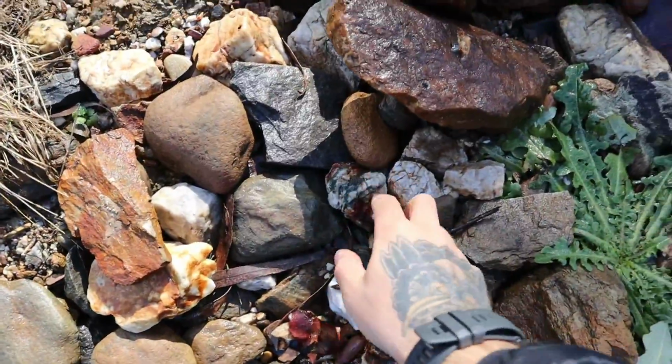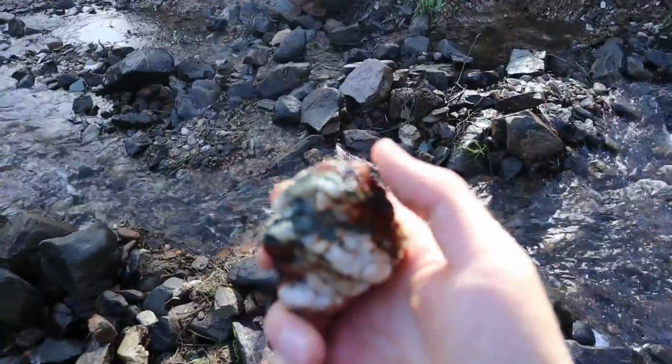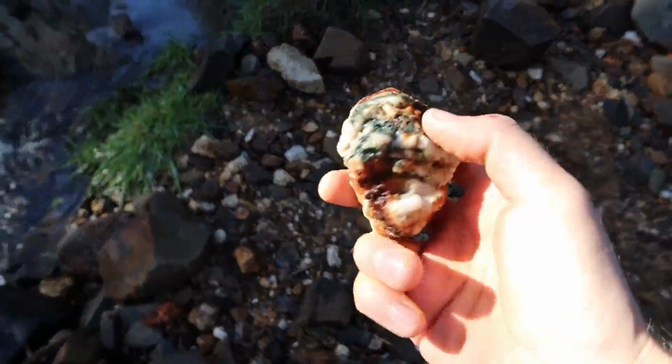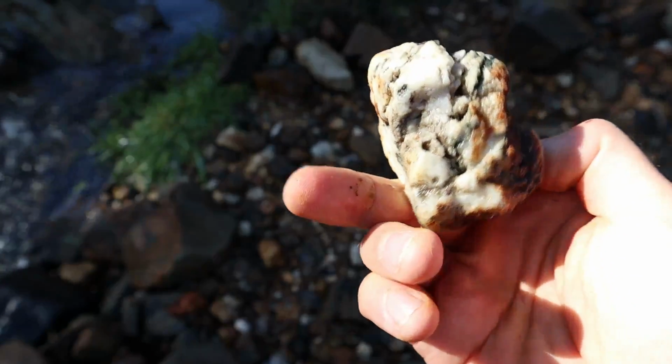Now that is a nice looking rock. Again, it's got a little bit of weight to it, but it has got some heavy mineralization. And it's on that buckwhite quartz. So that's a bit better.